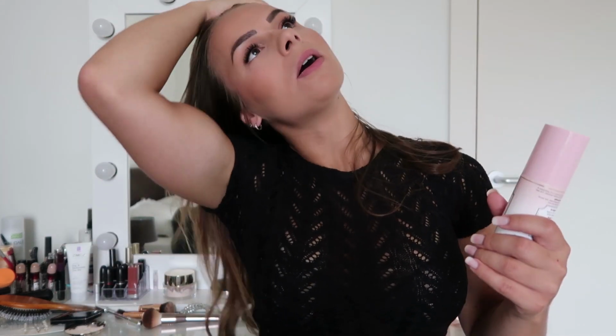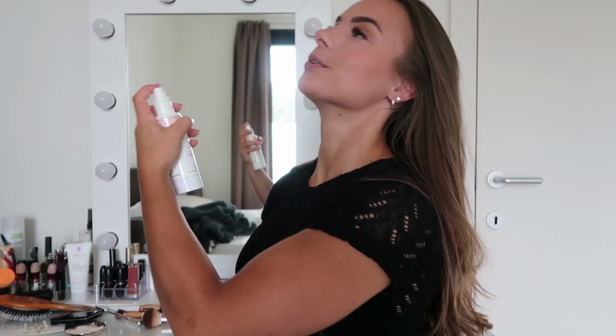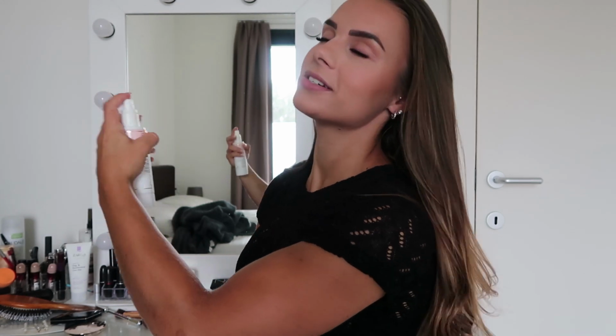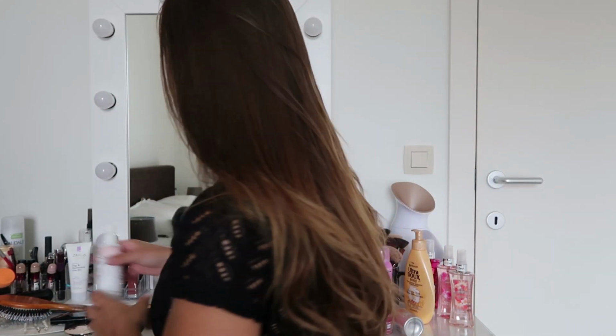So putting all my hair away, and now make sure to not put it too close to your face because otherwise you can get those big water drops on your face, and then it will ruin your makeup anyhow. So we want to avoid this. So just take 20 to 30 centimeters, and then let it dry.